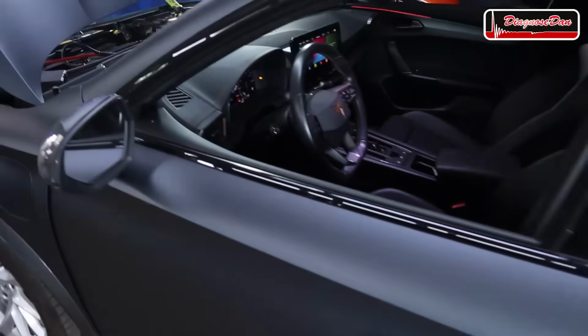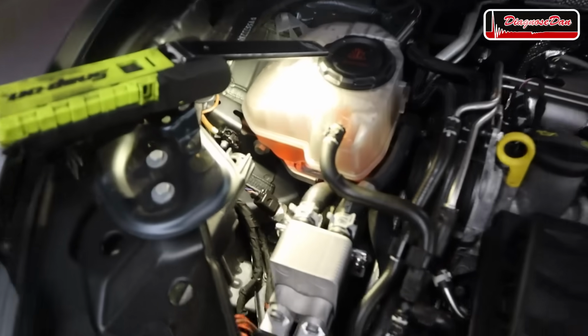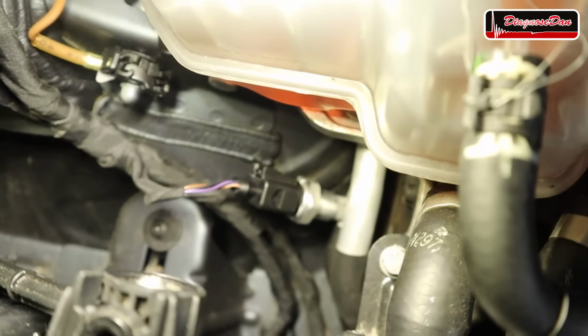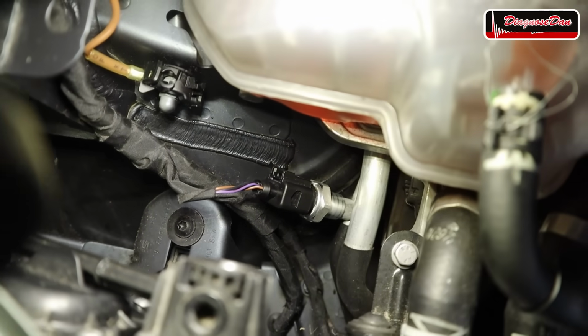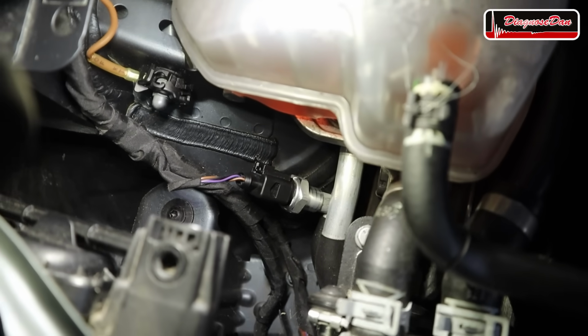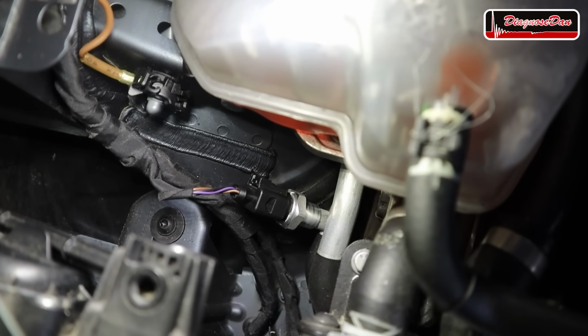Now, the pressure sensor on this vehicle lives right here. It's quite easily accessible. Now, it has already been replaced twice, so it can't be the sensor. It can't be low on refrigerant because that has been checked. So it must be something in the wiring. So in the next step, let's do some measurements.